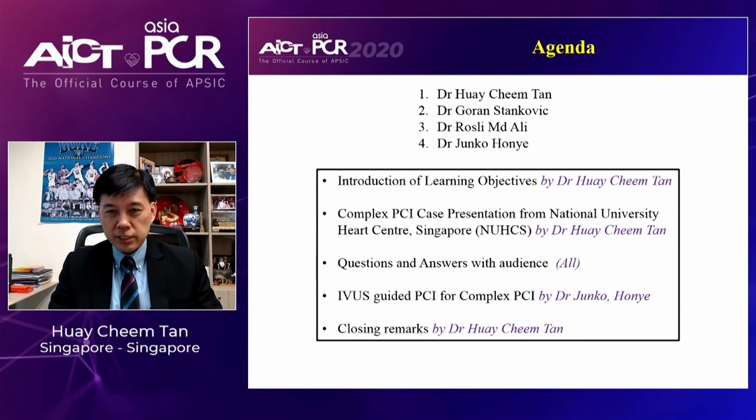In this particular symposium, we have the following agenda. We want to talk about the learning objectives, and this is followed by complex PCI case presentations from the National University Heart Center, Singapore. And then there will be a question and answers with audience who will be attending these sessions. And then we're going to have a talk given by Dr. Honye on IVUS guided PCI for complex PCI, followed by concluding remarks.